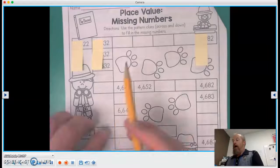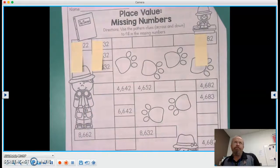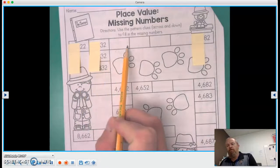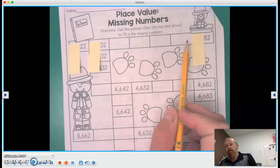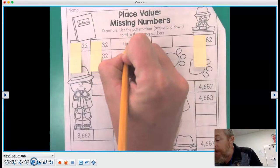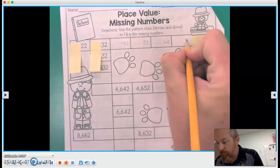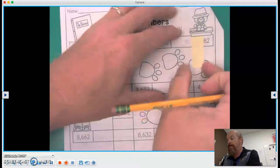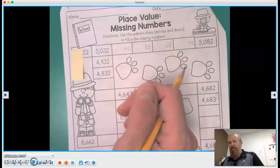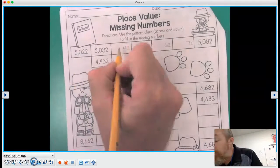So, here we go. I look at it now and I just see the numbers 22, 32, up to 82. 22, 32, 42, 52, 62, 72, 82. So, I'm going to write that in on this half. And I can take these off. And you'll notice that it's not right, is it? No, it's not. We need to add the 5,000 and the 0 yet, right?